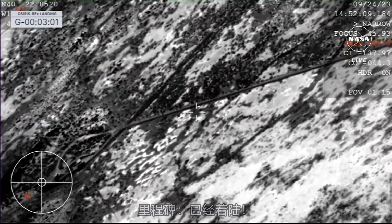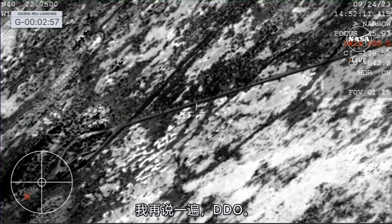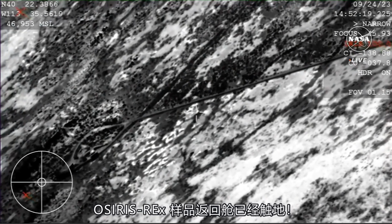The team on the WB-57 doing DDL a great job. Milestone, we have touchdown. I repeat, DDL, SRC has touchdown. And touchdown of the OSIRIS-REx sample return capsule.